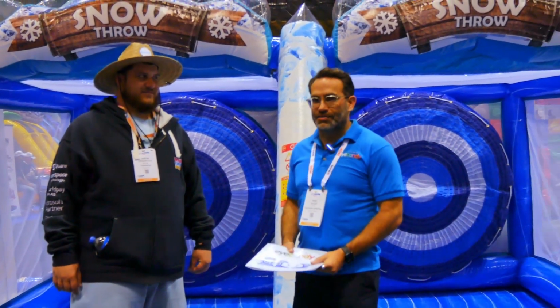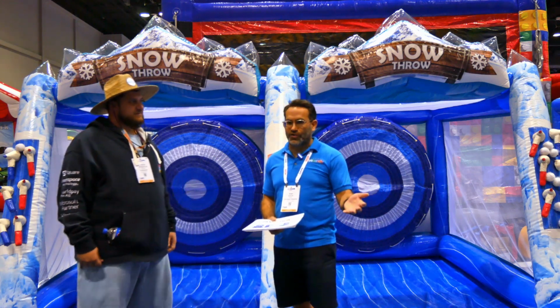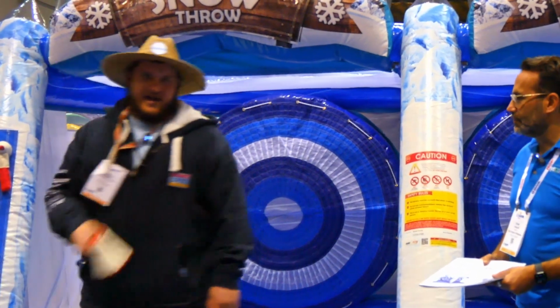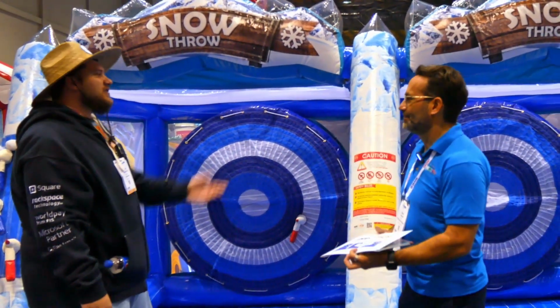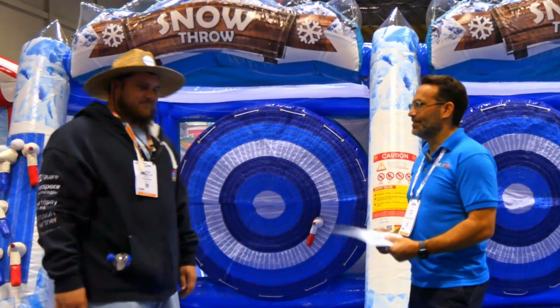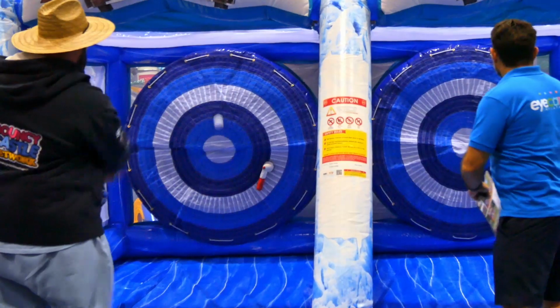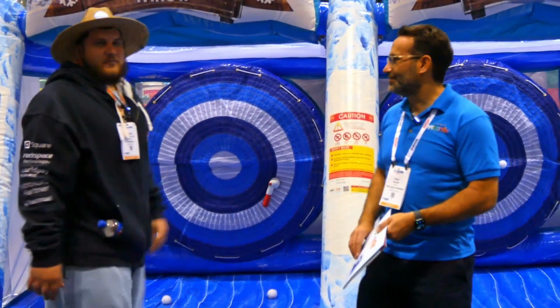Yes, it's our first time showing our brand new snow throw. We've got a dual lane, and we've of course got a single lane as well. Basically, it's got your regular axes. Well, those are ice picks, ice axes. Oh, because they are white. Correct. They're ice picks. We got some snowballs. Lots of snowballs. Fantastic. Yeah, I know. Mine didn't stick.